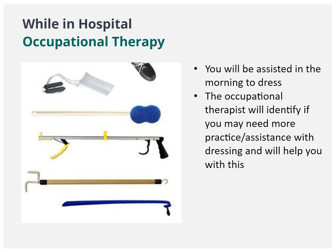Over the course of your hospital stay, an occupational therapist will complete an assessment as well as review functional transfers, strategies for getting dressed with or without adaptive aids, home management techniques, and car transfers. They will also identify any additional equipment you may require for home at time of hospital discharge.